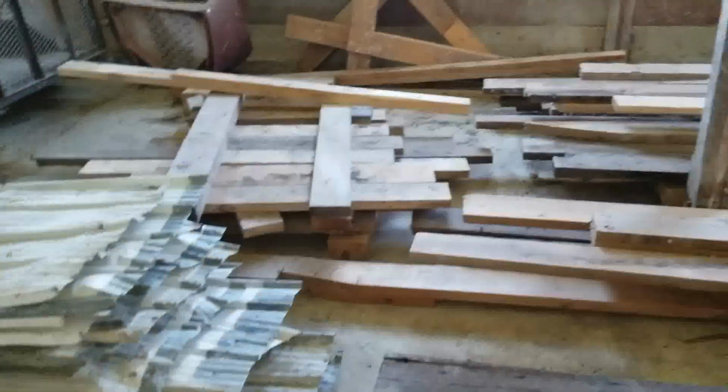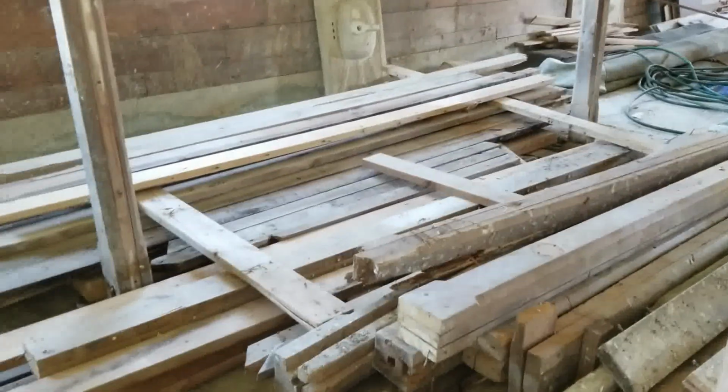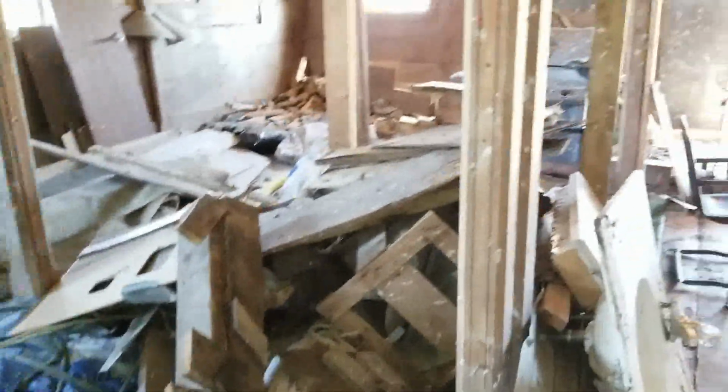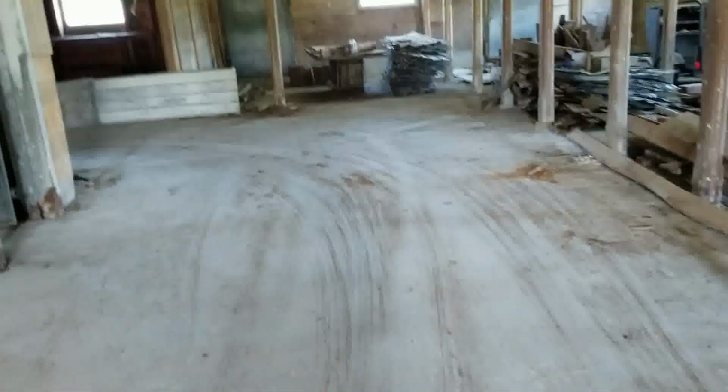crafty wood, crafty metal. And then project type work or wood I can use. And then we're going to get a dumpster on Monday and clean this whole corner out. So, like I said, I'll finish up that little bit tomorrow.